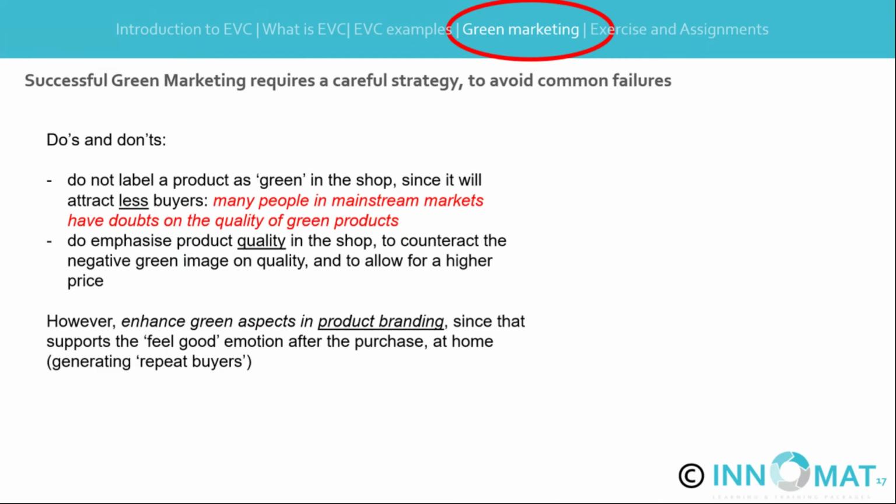Successful green marketing requires a careful strategy to avoid common failures. The do's and don'ts are: Do not label a product as green in the shop, since it will attract fewer buyers. Do emphasize product quality in the shop to counteract the negative green image on quality and to allow for a higher price. However, enhance green aspects in product branding, since that supports the feel-good emotion after the purchase at home, which generates so-called repeat buyers.